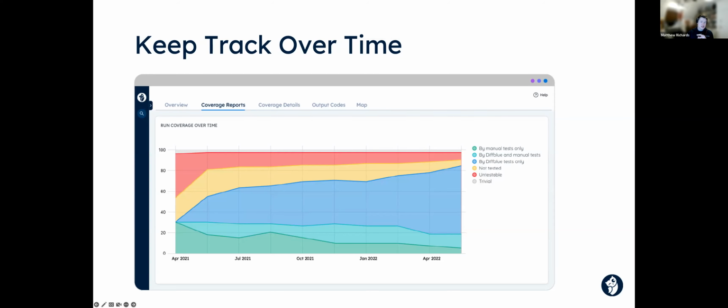And again, this is something that cannot be done today. And we're using all that data that we gather for every single PR, every time the pipeline runs. We're using that data, aggregating it, and showing it to you in a way that is super actionable.